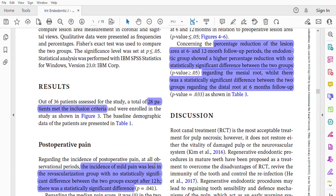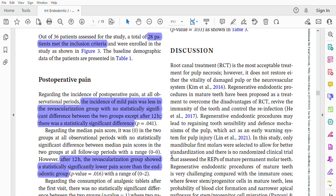For the results, all 28 patients met the inclusion criteria. The incidence of mild pain was less in the revascularization group, with no statistically significant difference between the two groups, except after 12 hours, where there was a statistically significant difference.